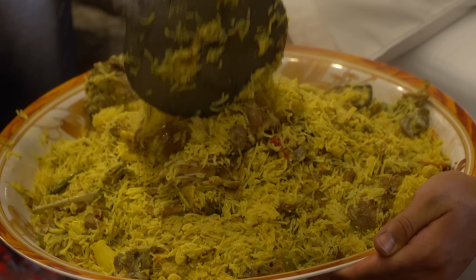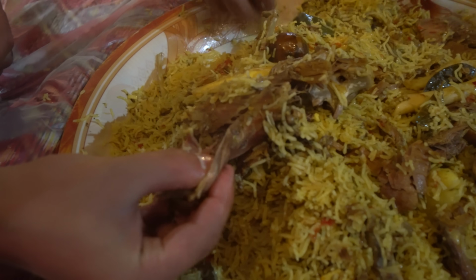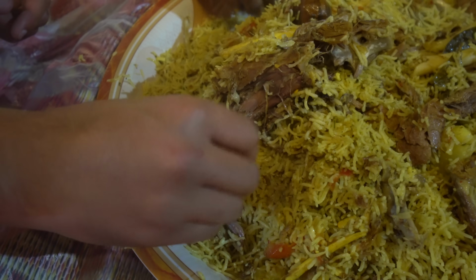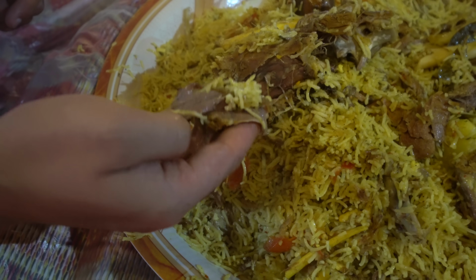Okay, the time has come to dig into the Machboos. I'm gonna grab some of this meat and just look at how tender that is. Completely falls off the bone. Tons of veggies in here. That rice has soaked up all those spices. Oh man, let's give it a try.